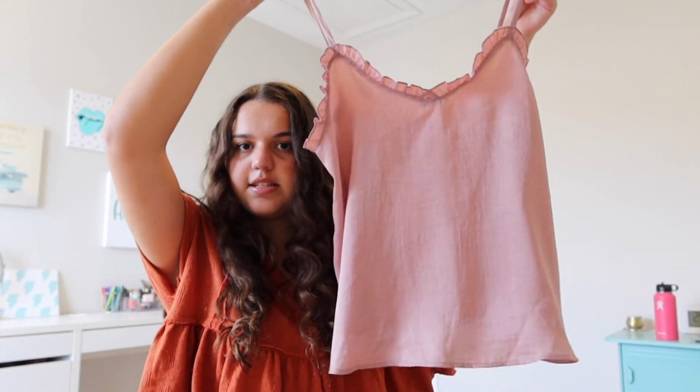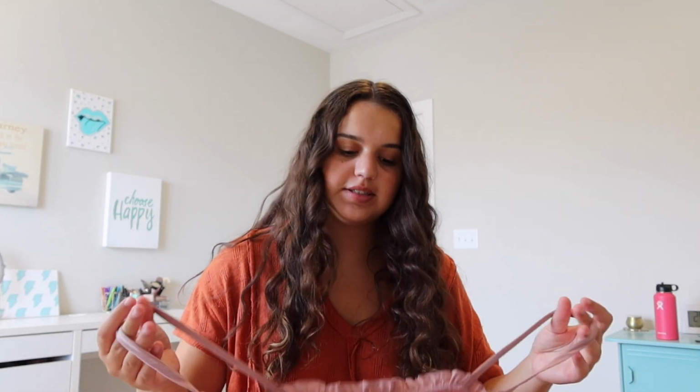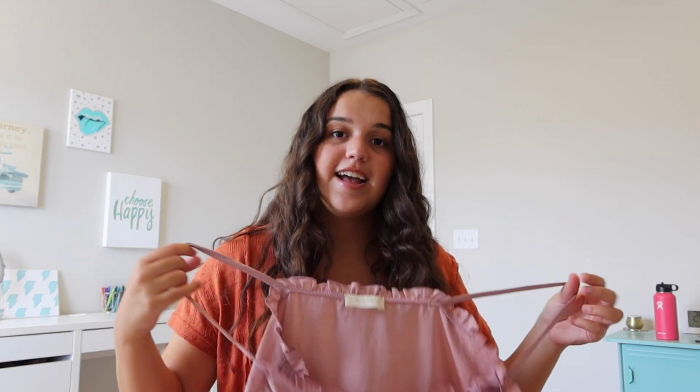And now I'm going to show you the clothes that I've gotten from altrd. So the first thing I have is this silky tank top and it has ruffles around it, and it was on sale and I thought it was cute, so I ordered it, but it fits weird, so I haven't worn it and I don't know if I will. It's way too tight up here, so I can't really wear it, but it's cute. I just can't wear it.